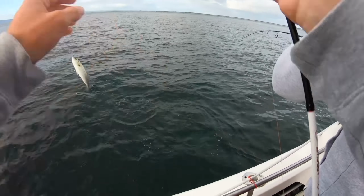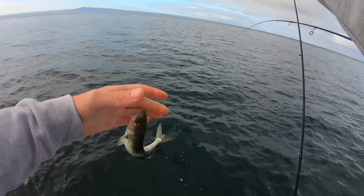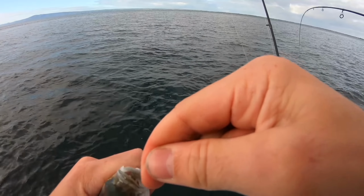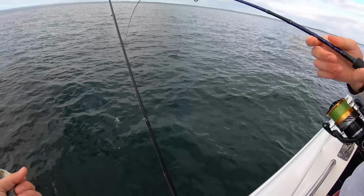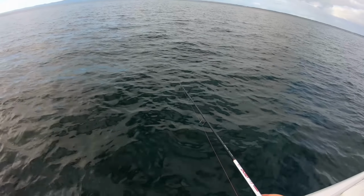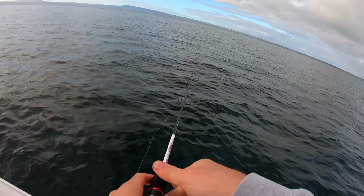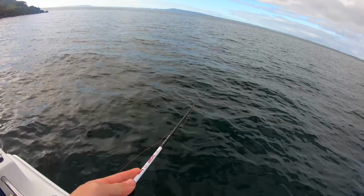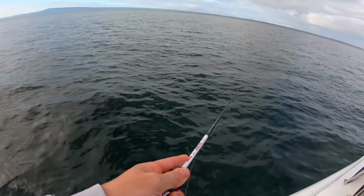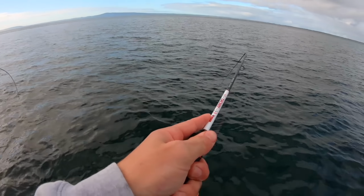I get this combo's boof. Poor. Scoffed the whole plastic. Look at that. Jeez. I think they're right under the boat. How good's that rod? Bends fully on the salmon. You on? Yep, I'm on.